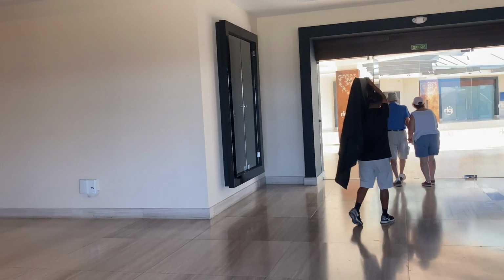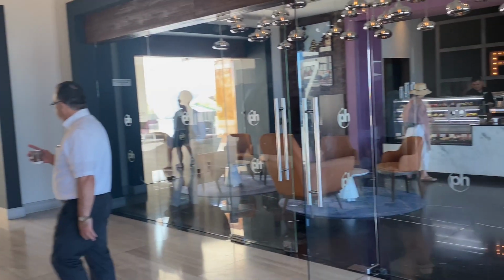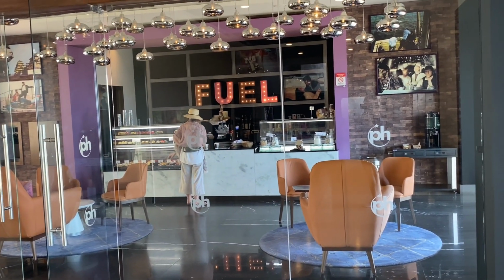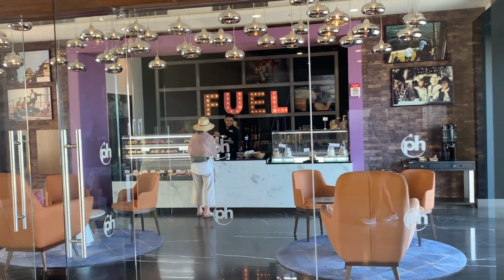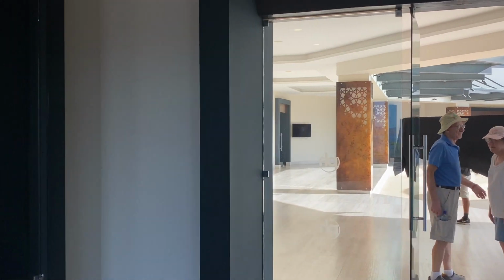So as we head back in, I'm sure you noticed on our original stop here at the second floor this little shop called Fuel. This is actually a coffee shop. You can get coffee, pastries, and ice cream here. It's open 24/7 and it is included. Like I said, this resort is all inclusive, so feel free to stop by there.